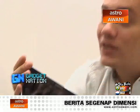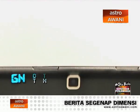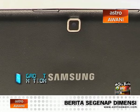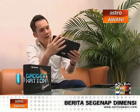It comes in various sizes here in Malaysia, and it's rather cool. For example, look at the back. It's got this rather nice feeling premium faux leather-ish sort of feel to it. So obviously when you're holding it, it feels very executive-esque. And I have to say I'm rather chuffed what we have here.